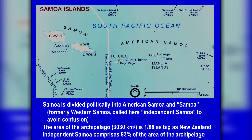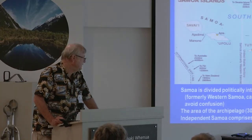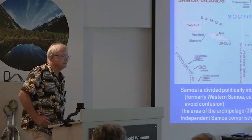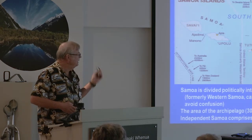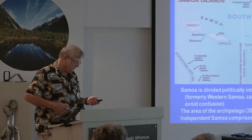Now, it's a little confusing when I say the word Samoa, but I refer to the whole archipelago. So if I'm trying to distinguish the western portion, Western Samoa, I usually say independent Samoa and American Samoa. The total area of Samoa is 3,030 square kilometers, so that makes it 1/88th as big as New Zealand, and yet it has probably 1/4 the flora. 93% of the whole area of the archipelago is in the western portion. That's where I've spent most of my time, but I've been to all the islands. I haven't landed on Rose, I have on Swains, but most of the mountaintops and so forth.